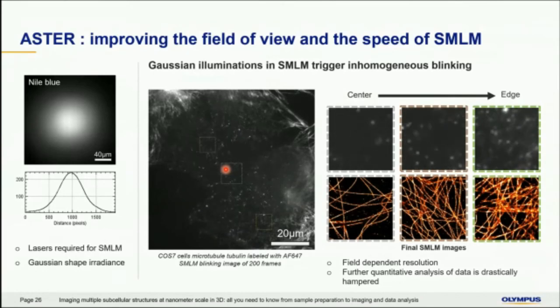The problem is that Gaussian illumination triggers inhomogeneous blinking and inhomogeneous resolution. So we have a field-dependent resolution. To have quantitative analysis of the data, this is drastically important. So the idea is that we need to homogenize the irradiance to be sure that the resolution is homogeneous. And as you can see here, the Gaussian illumination is smaller than the field of view offered by the SMLM camera, which is now very highly used in single molecule localization microscopy.